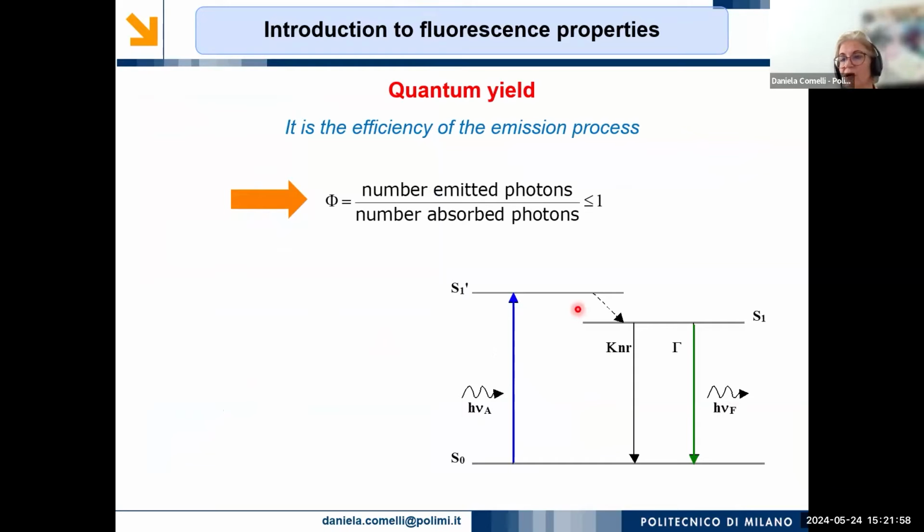The first one is the so-called quantum yield of fluorescence, or more in general of luminescence, that is simply the efficiency of the emission process. It is the ratio between the number of emitted photons and the number of absorbed photons. So let's have another scheme that allows us to better describe this parameter, the quantum yield.